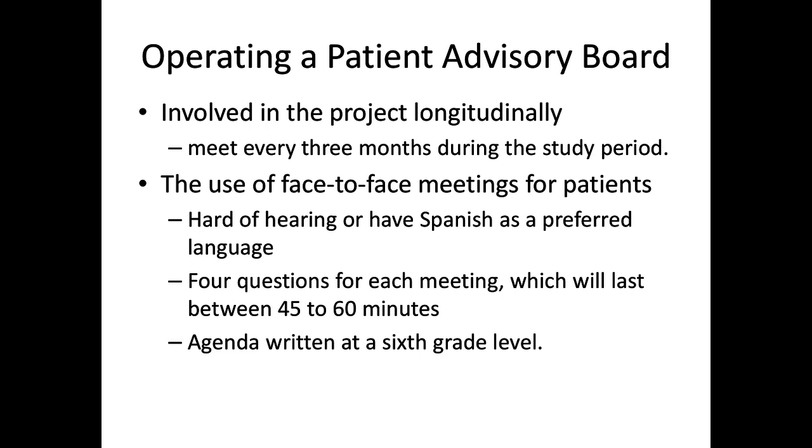The nuts and bolts of operating an ongoing patient advisory board and improving clinical practice and clinical research involved, first of all, setting up the scope and recognizing that it's a longitudinal process. We thought long and hard about how to best interact with patients, whether by teleconference, video conference, or face-to-face. After thinking about it, we opted for face-to-face.